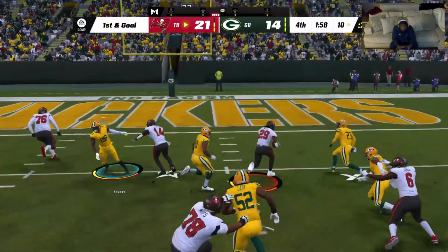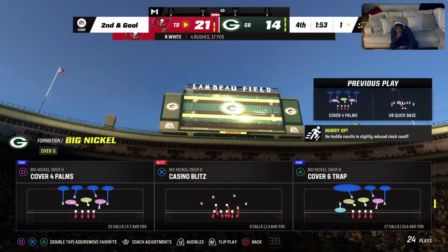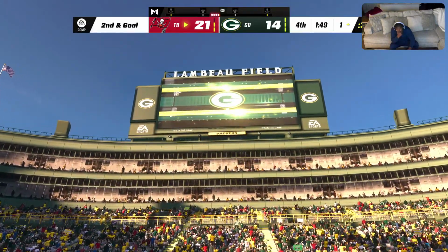Here's White. And he's going to bull his way down to about the 1-yard line. A good red zone run there, 9 yards, and it'll be second and goal.